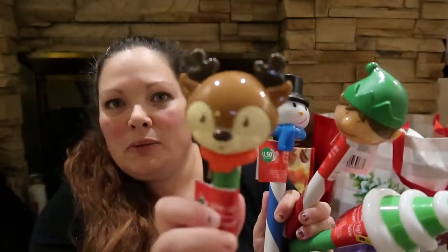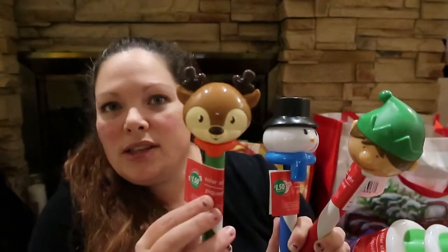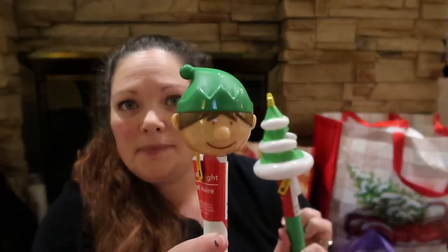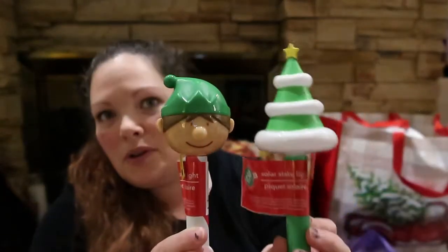I grabbed a bunch of these little yard lights, the solar stakes. So I got the little reindeer. I just got one of him. I got one of the little Frosty. I got 2 little elves. And I got 2 of the Christmas trees.